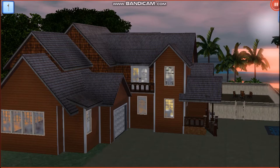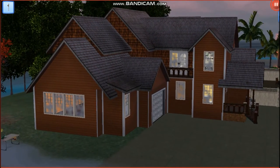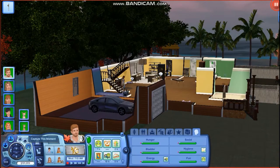We are back with the Kloss family. We are at this house here that I built. It's not all that great, but it'll do for the family for right now, until I find something else. But alright, so I'll start off with a little house tour.